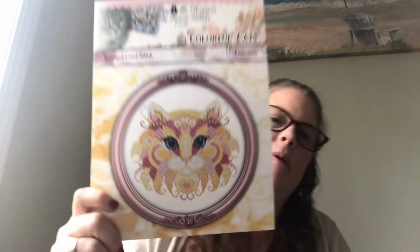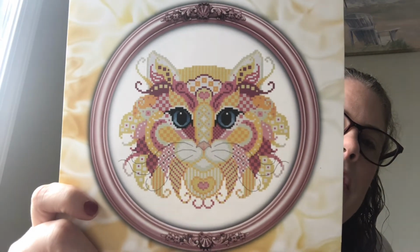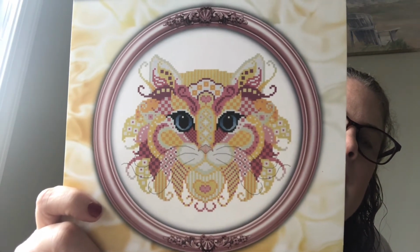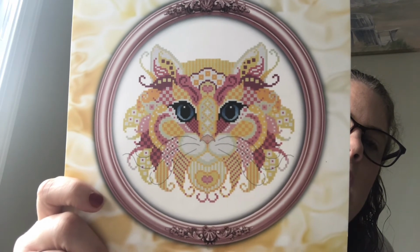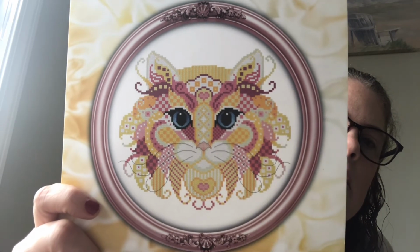So now let's talk about all the charts that I've had in my stash that have been waiting for this time of year. All right, so this is Colorful Cats. This is in Lemonade. I really liked this one, but I'm changing all the colors on this. So this is gonna be for a friend's daughter, and I am doing it in teals and rose gold, and it's gonna be gorgeous.